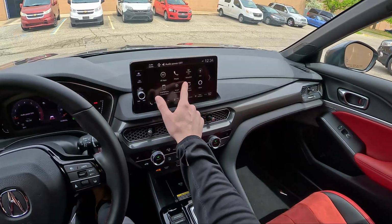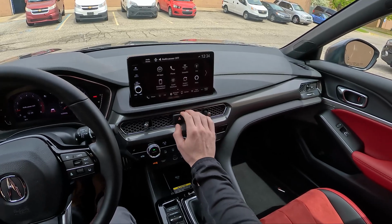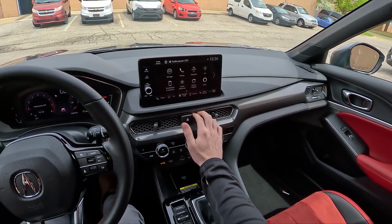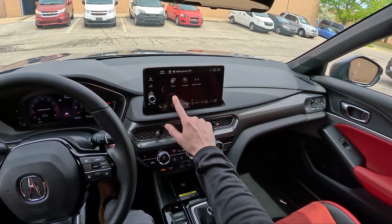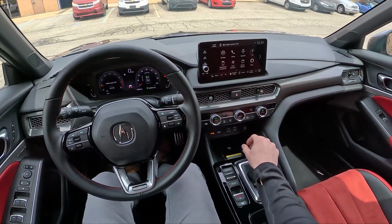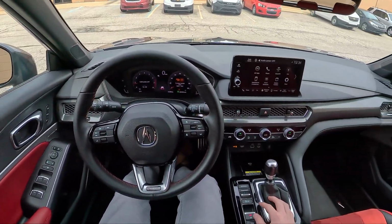Do we even have navigation? Map. Ooh, we do not. All right, so if you were considering this or a Honda Accord, if having good navigation is important to you, you'd want to go with the Accord. I mean, obviously you can use CarPlay and Android Auto, but some people like having native navigation built in.